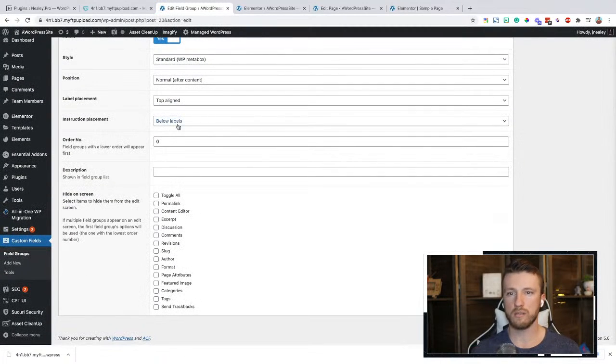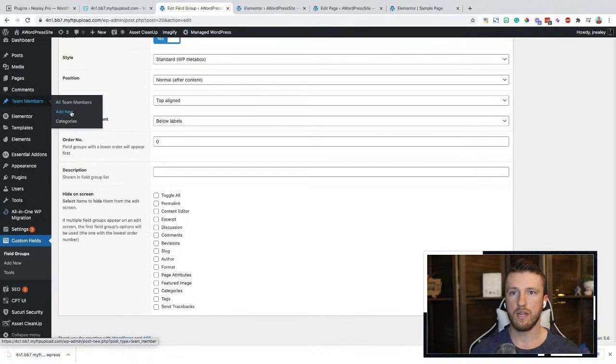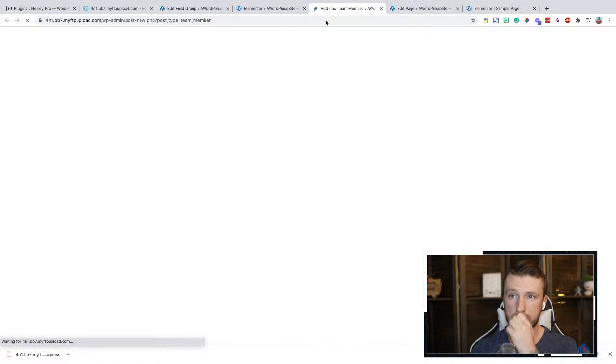And with these custom fields, you can also hide different options. So if you only want the users to see just the custom fields, maybe you don't want them to see the default editor or authors or attributes or anything like that. It's kind of confusing having all of that there. You can disable it right from this screen. But we're going to create a new team member really quick.